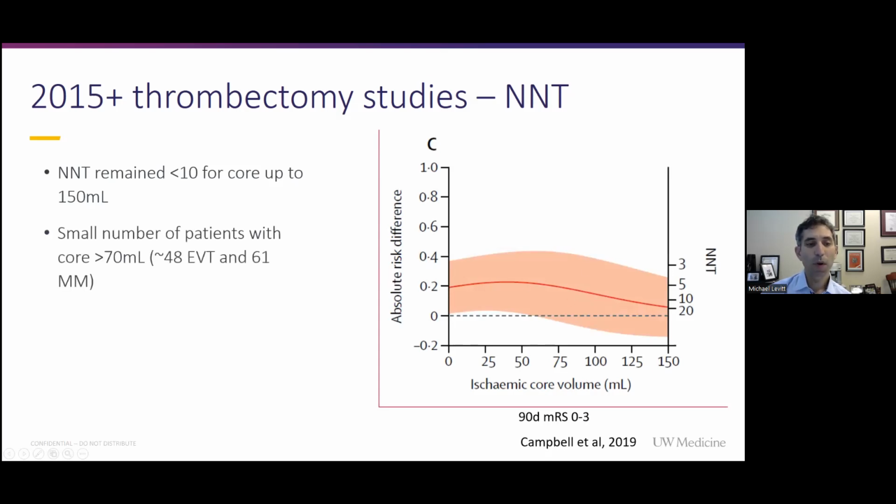But again, only a small number of patients who were included actually had a core of 70 or greater. So even though they show these graphs all the way up to an ischemic core of 150, really the majority of patients were less than 70, right? And so this upper end is a little bit hard to say because these are pretty low numbers. Remember that the Japanese trial that we saw had 100 in each group. This is much less than that over 1,600 patients. So again, harder to take away from this a really definitive, yes, it's clearly beneficial.